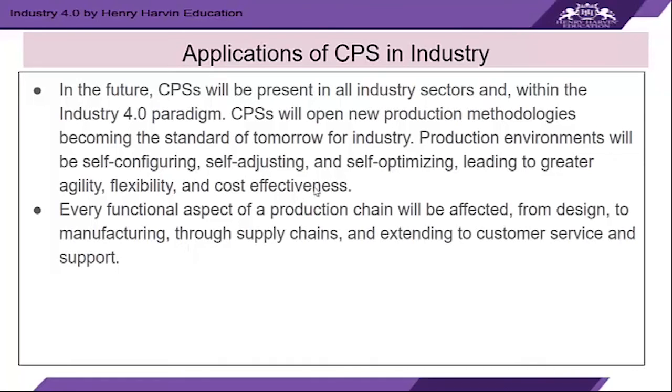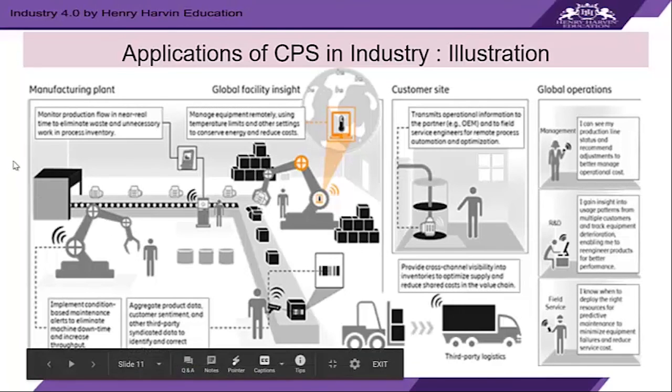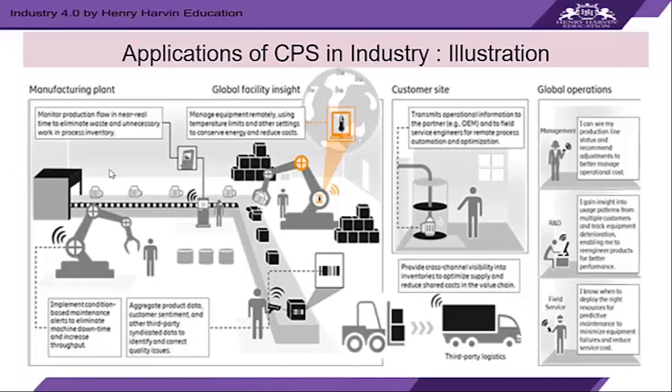Every functional aspect of the production chain will be affected, from design to manufacturing, through supply chains, and extending to customer service and support. And this can be seen through our illustration here, how the factory would be working in a manufacturing plant. There's a global facility, there's a customer side and global operations here. So they will be self-optimizing, they will be self-working here, when the humans will be just watching and intervening at the right moments here.